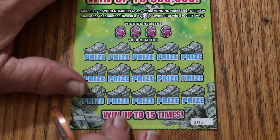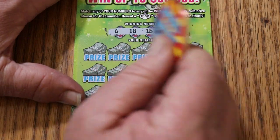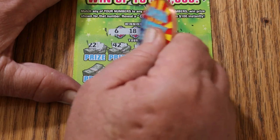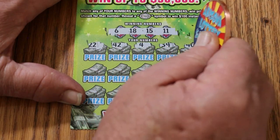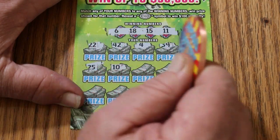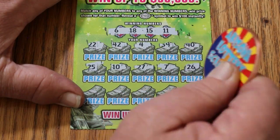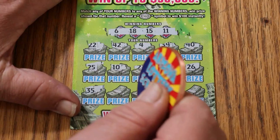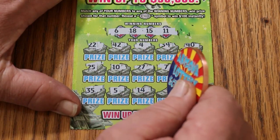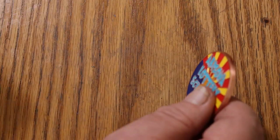Ticket 001. 6, 18, 15, and 11. 22, 42, 4, 39, 40, 25, 10, 27, number 7, 26, 35, number 5, 14, number 9, and 33. No good there.